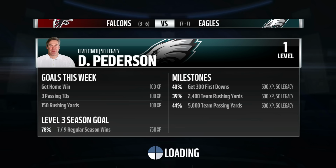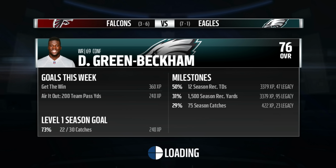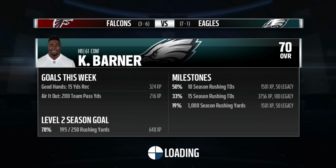Yes, the 7-1 Philadelphia Eagles going up against the 3-6 Atlanta Falcons. So what I did before this game, I'll tell you right now, this was maybe the funnest game I've played. I tweaked my sliders a little bit. I gave myself all Madden sliders.